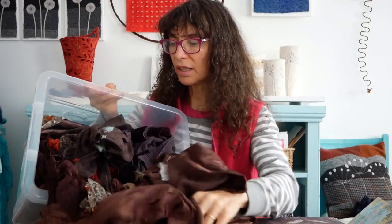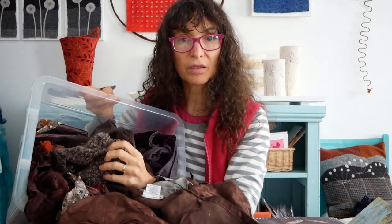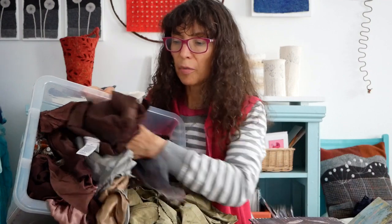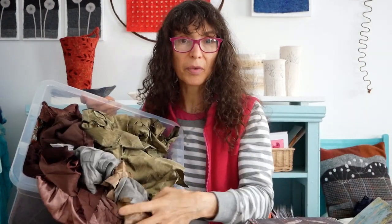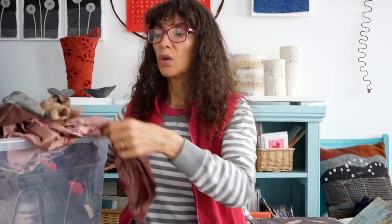So I've got lots of browns in here, and I'm feeling like this might be a start point, but I don't know. I need to just feel into it a little bit more. Perhaps I'll cut some pieces, perhaps I'll embellish them, perhaps I'll stitch some, but definitely I'll be playing around with fabric because that's what I do. So please, I invite you to join me on this journey.